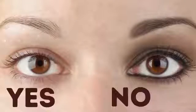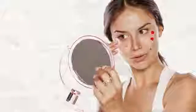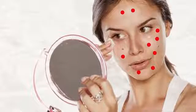Plus, there are a million reasons why you should never ever sleep in your makeup. It can give you acne, eye infections, stained pillowcases. Take your pick. Yeah, I think I'll pass.